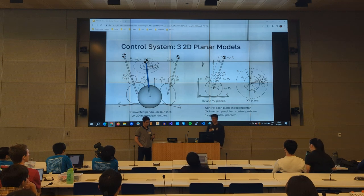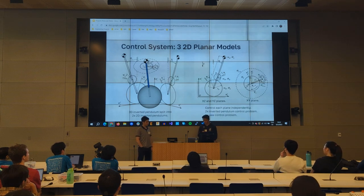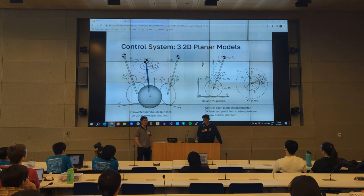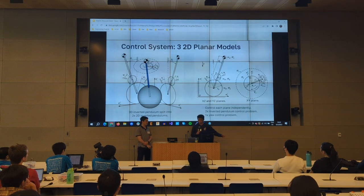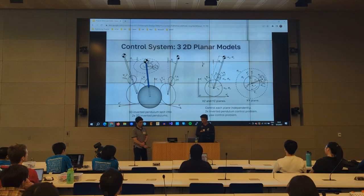So in order to simplify things, we decided to split it up into three individual planar models. This means splitting this three-dimensional object into three different planes, and then controlling each plane independently. This gives us two inverted pendulums in the XZ and YZ planes, which in an ideal world are identical, and one yaw control in the XY plane, which is kind of a bird's eye view from the top and bottom. So we have one three-dimensional control system split into three individual 2D control systems: two inverted pendulums and one yaw control.